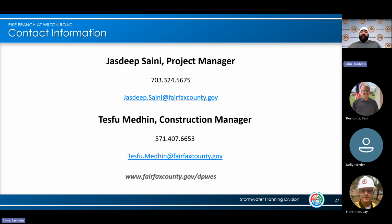Like I said, my name is Jasdeep Sani. I am the project manager for this project. Tesfu Medhin is the construction manager. So if you have any questions or concerns about this project during construction, please direct them to Tesfu and he will address them and get back to you as soon as we can.